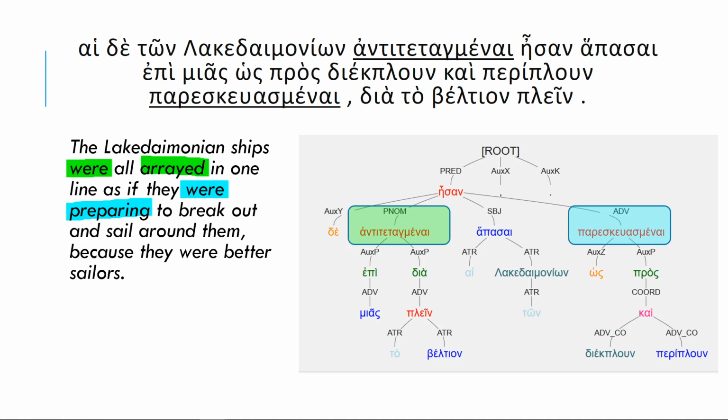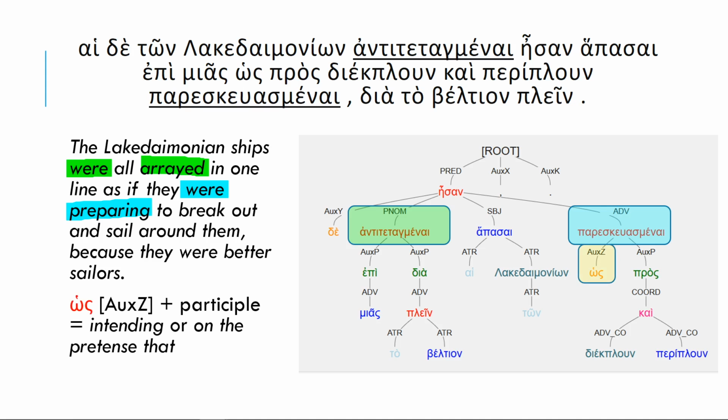Hos plus a participle is a very, very common construction. And it just gives you the sense of on the pretense that, intending that, alleging that. So they were all arrayed in one line on the pretense that, or for the purpose that, or something like that, preparing, right, to break out and sail around, preparing for a breakout and a sail around. On account of them sailing better. They were arrayed on account of them sailing better. They were arrayed in one line, prepared to break out or sail around.